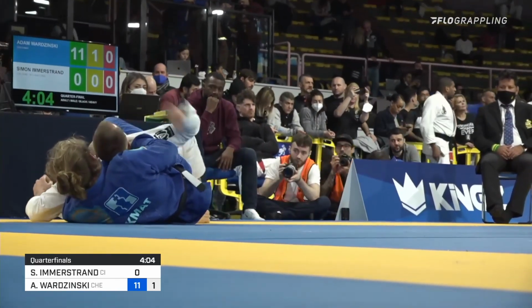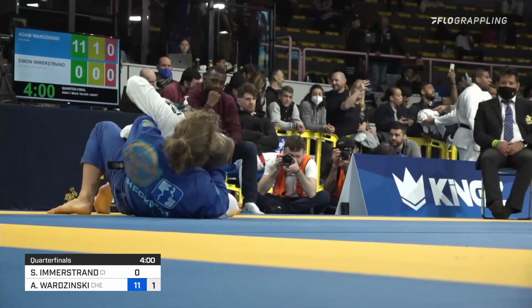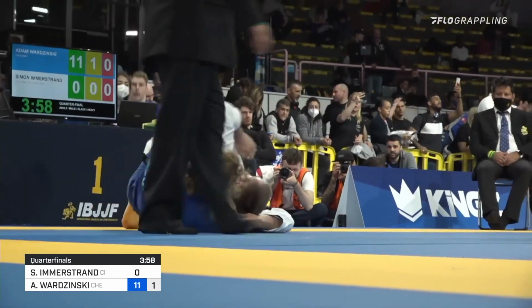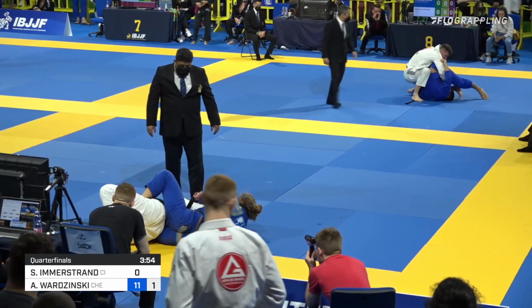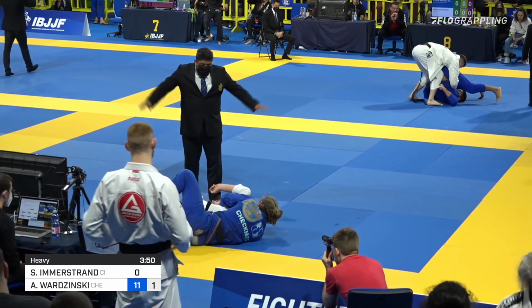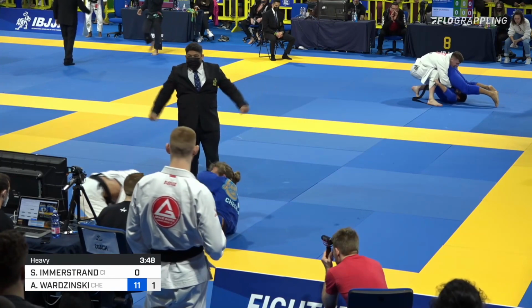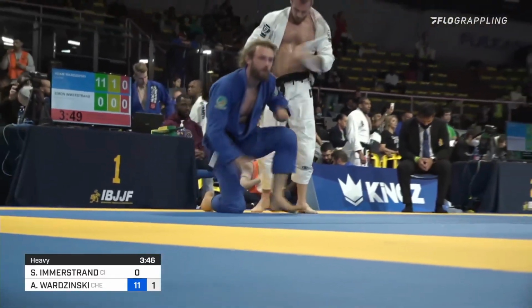Looks like he does have a deep right hand grip here on the collar. May switch him to the other side and come up for the bow and arrow finish. Immerstrand really just sort of surviving here. There's the tap. Didn't last long. Adam takes the win, 11 points before finally scoring the choke from the back.